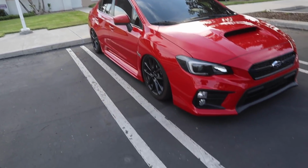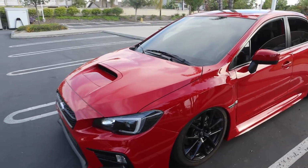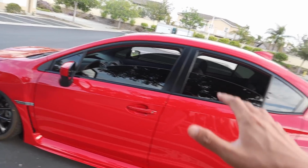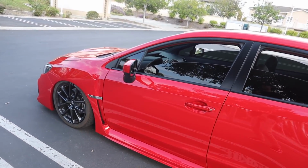They both have their pros and cons. They both have a ton of aftermarket support, and the cars are very, very similar. These cars are pretty much like a four-door version of the FRS, so they're not that different in a way, but at the same time, they do have a lot of differences, if that makes sense.